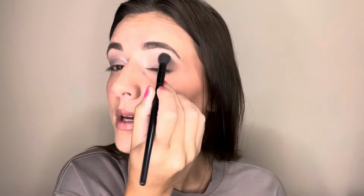You could always add some eyeliner to this as well. So you could add Steely, or you could add the black. Either one would look really pretty. And now I'm just taking the blending brush all over just to make sure that everything's nice and blended out. Okay, and that's it. So, super easy eyeshadow combination.